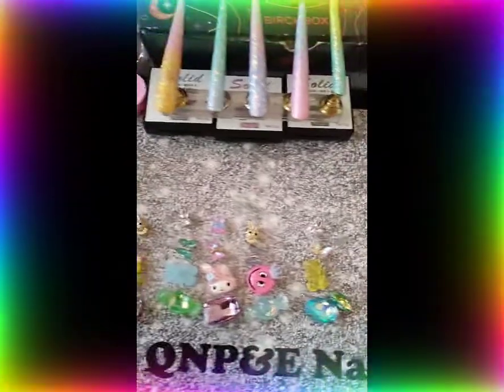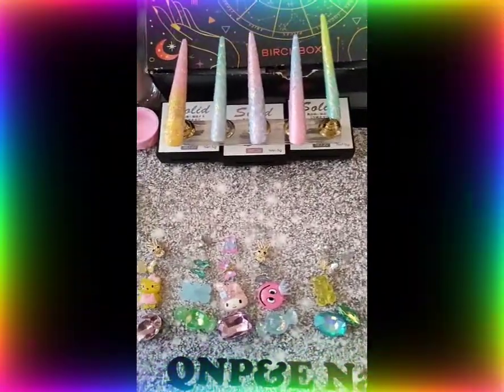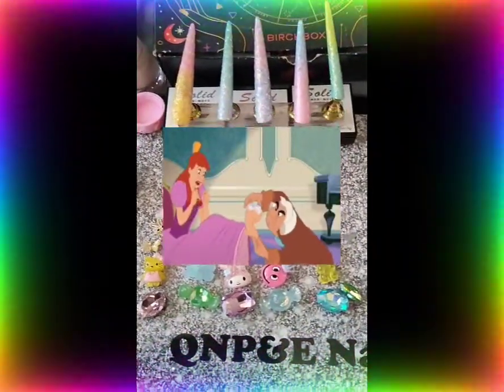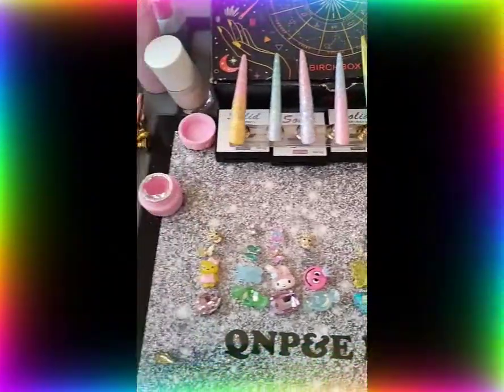Ooh, look at the glittery, sparkly wonderfulness. I'm dead excited to put all that on. I'm hoping it'll all fit on them. I'll make it fit, like they do in Cinderella with the slipper. It will fit on. But yeah, they're going to be really cool, I think.